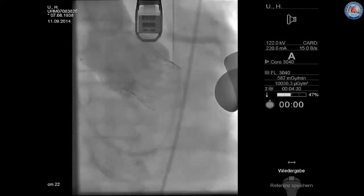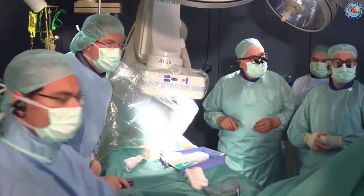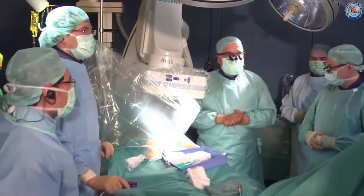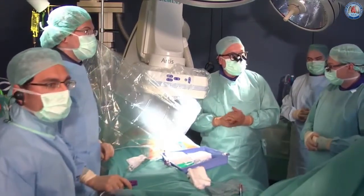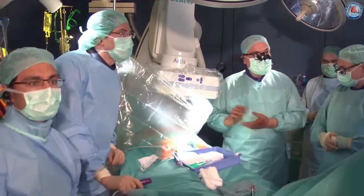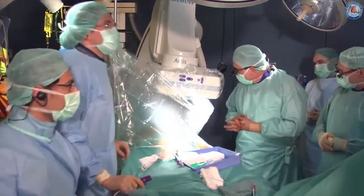Okay. So you see it looks pretty good, and the position of the valve is also very good. So I heard that we have to switch to the other OR. Maybe we can come back later to watch the TEE.